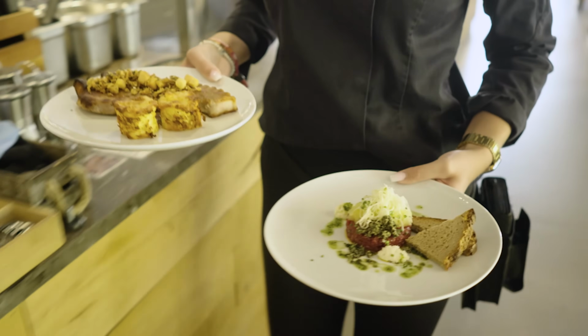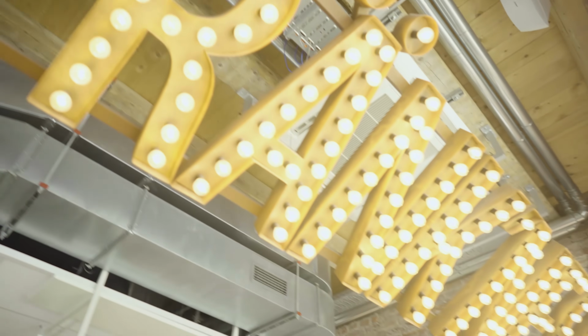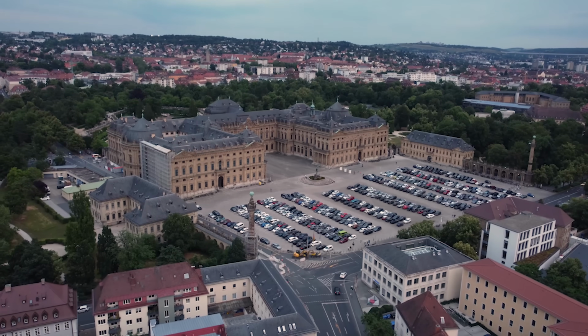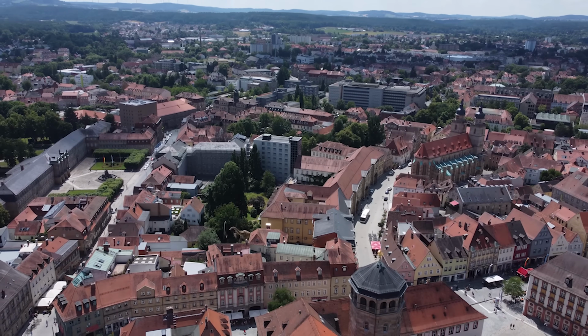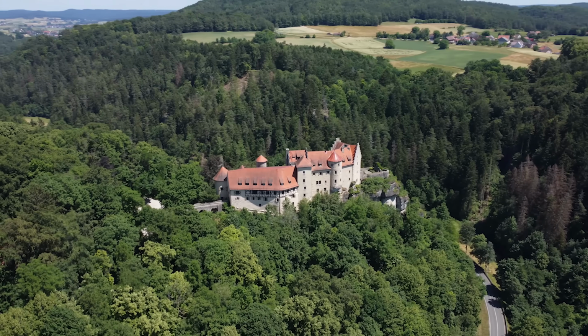What a fantastic way to finish off my fabulous food trail here in Franconia. I absolutely loved my week visiting Würzburg, Bayreuth and Nuremberg in this hidden gem of Germany that is Franconia.